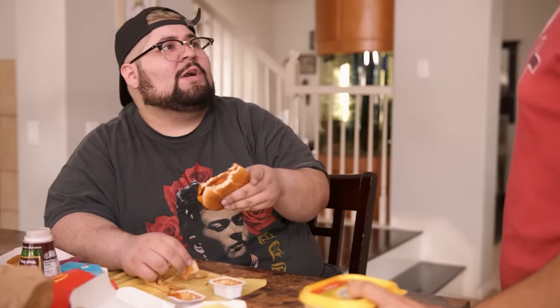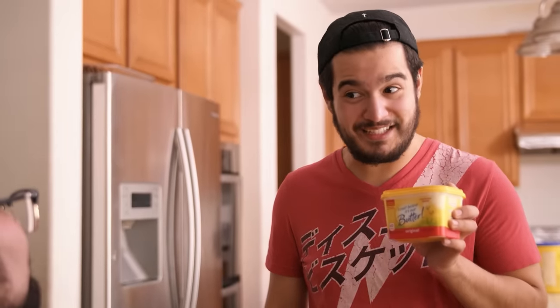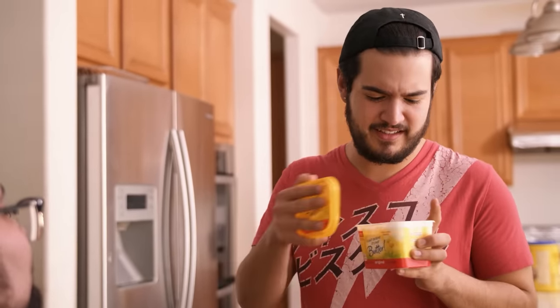Found it. Wait, that's actually not butter. What do you mean it says butter? Is this some type of Mexican butter? No, it's salsa. What's it doing in a butter container? I'm getting really tired of this uncultured swine.